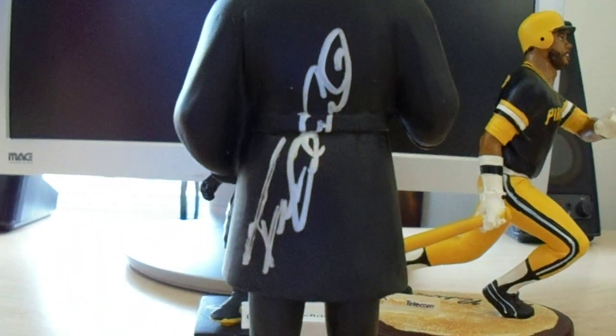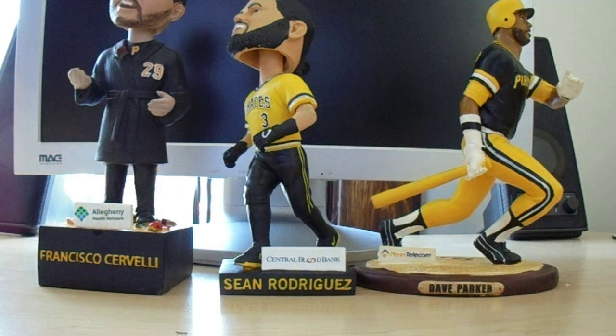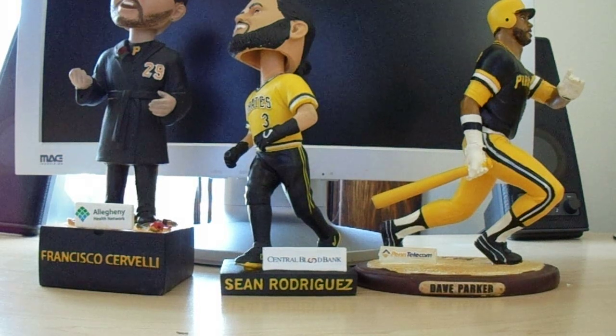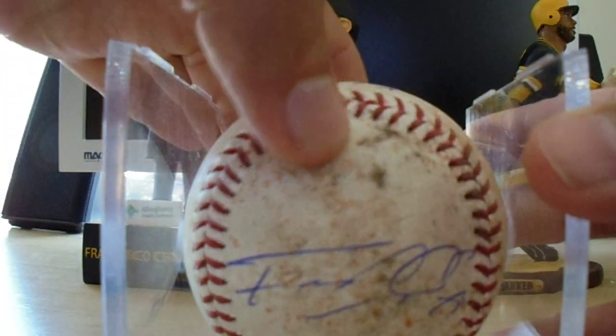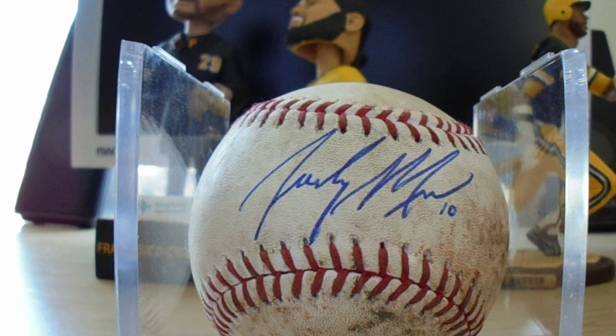Signed the bobblehead right across the back. And I already showed you 2 MLB authenticated game balls that he signed that were already part of somebody else. Jordy Mercer had already signed that day. Well, here's a baseball Jordy Mercer had signed a while ago. Jordy Mercer, it was authenticated as a single.